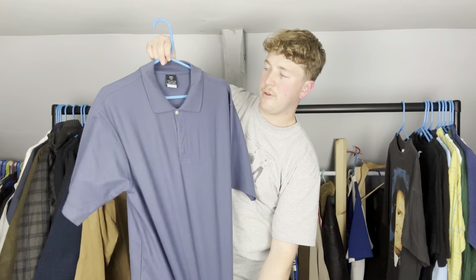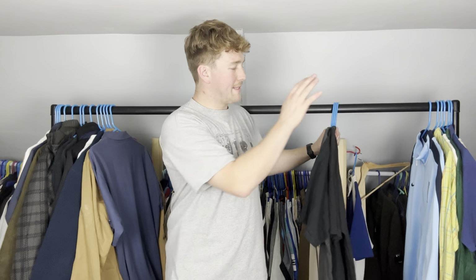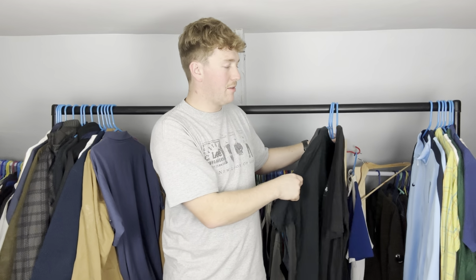That was £1, should be £15 to £20 on Depop. Then we got a little band tee haul. I think I paid £5 each maybe on these. First we've got the Cliff Richard from 1996.